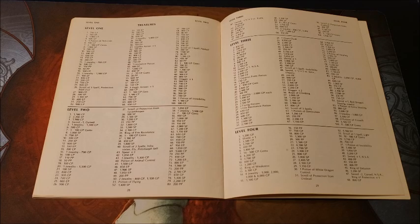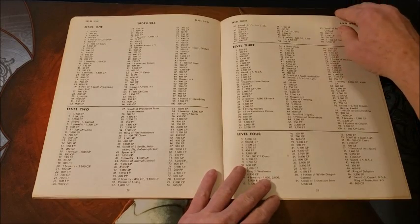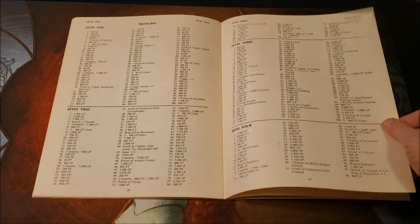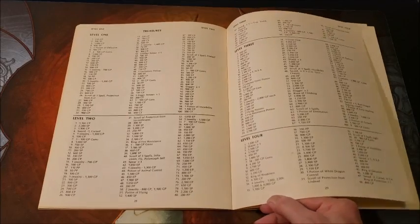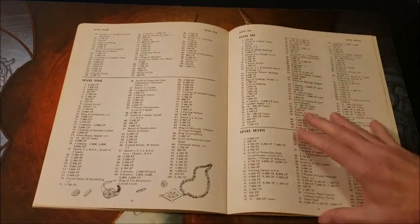And this was really helpful too, because I didn't want to overload my characters, but I didn't want to undercut them either. I wanted to give them what they should. So I used this as a balancing thing. I would always throw in magic as I saw fit, but I would use this to kind of balance out what I was doing. This is very, very helpful in that regard.